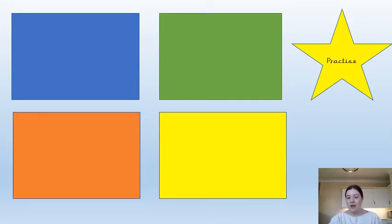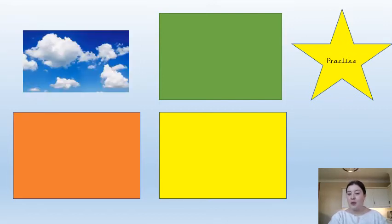We're going to move the shape, we're going to say what we see, we're going to segment the word, blend it together, and then write it. And I'm going to do it with you. So look carefully. Which colour shape is going to move first? It was the blue one. Now what can you see a picture of? Some clouds. Clouds. So get your segmenting arms, your robot arms, and we're going to segment the word clouds.